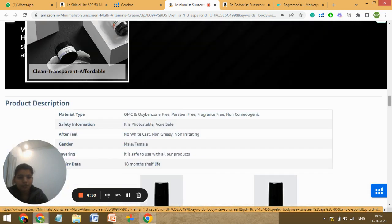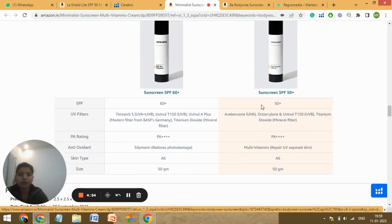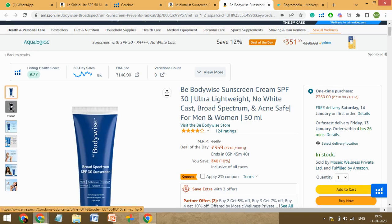And let me show you the comparison chart. Yeah, this is called the comparison chart. Here you can also pin some of the products and give a lot of points of differentiation. And it also helps for the conversion and also for the customers to make a wise choice among the given products. Yeah, now let me show you another competitor of yours.